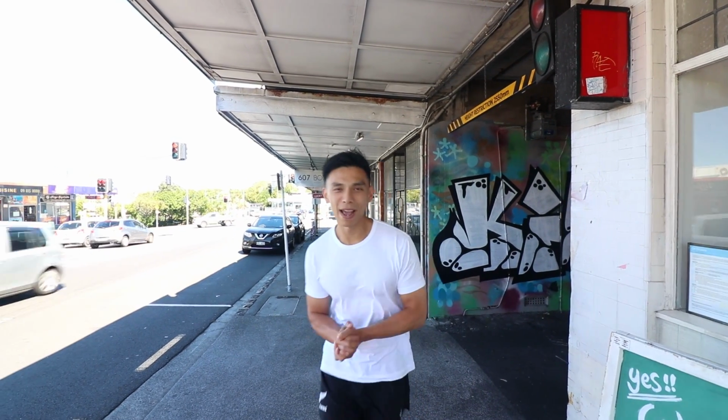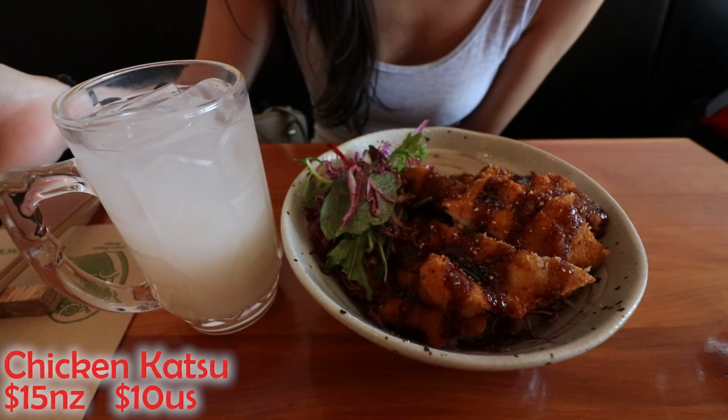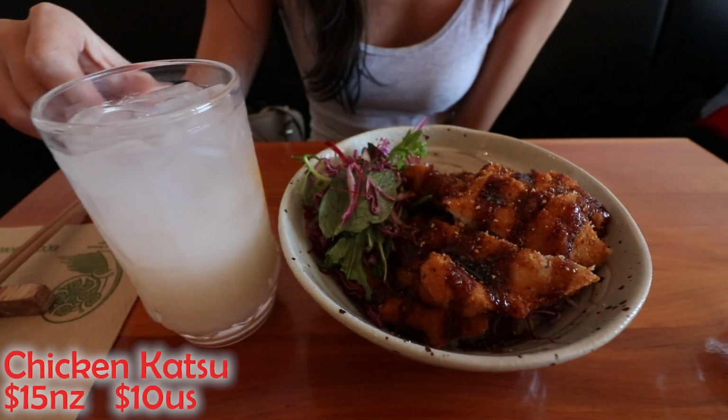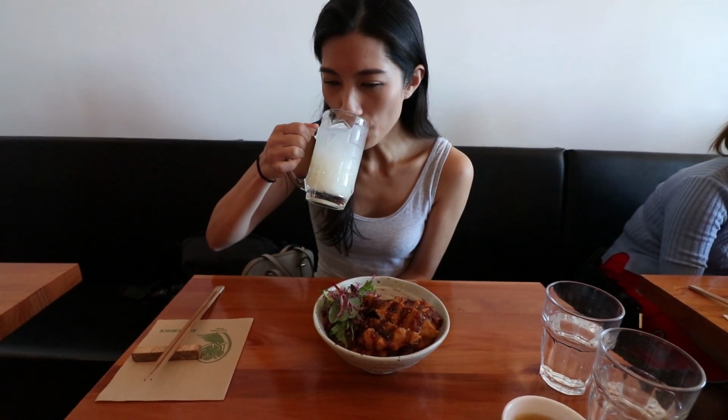Feeling hungry, and we are here at our first place, Sashimi Bar Icco. This has been recommended by my hairdresser. Let's check this place out. So I got the sauce chicken katsu. This is $15. And one of my favorite drinks to get is the Kelpico lemonade. It's basically lemonade, a little bit milky.